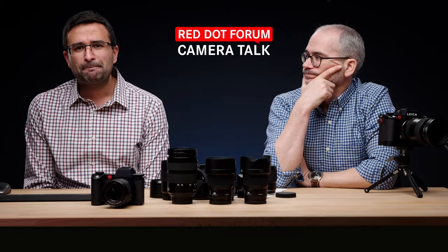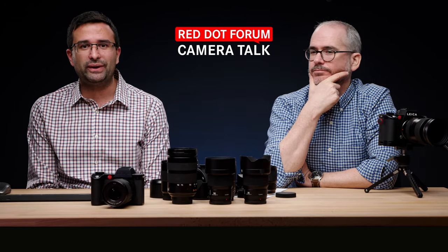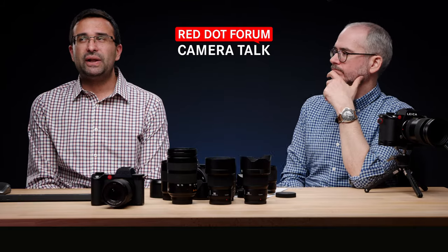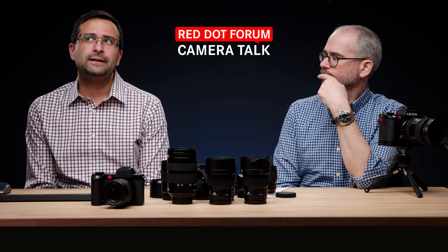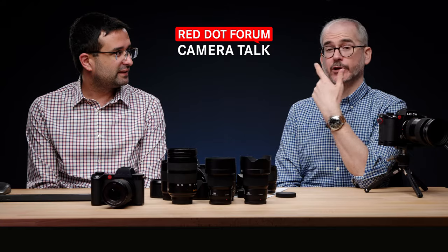This is a new venture for Leica, this whole L-mount thing and figuring out how to make lenses that are more mainstream. Because if you think about it, the last time they had to do that was the R system. Yeah, and that was a long time ago. And now they're in a different world. And I like that now we have 350 SLs to choose from.